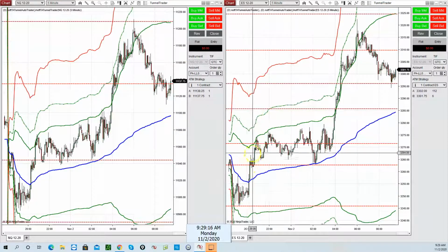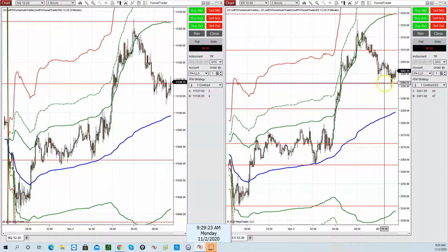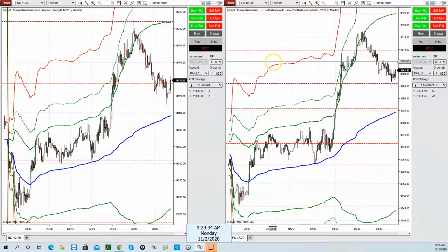Same thing with the S&P. As you see here, overnight session, the market went all the way up, came back down to the support, and so we're expecting the same thing. Next candle open, see how far up it goes, and if it doesn't and it continues to go to the downside, then chances are the market is going to keep dropping. So that's it, guys. We've got about 20 seconds before the market opens.